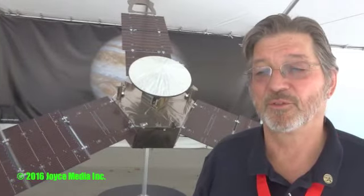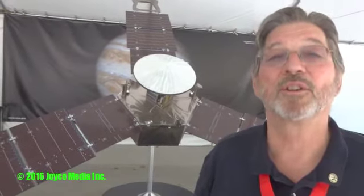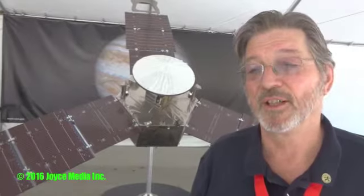You know, it's interesting, when we launched, the rocket that put this up into the heavens had a launch mass of 1.25 million pounds. So by the time we're done, we're putting less than 0.25% of the mass that we raised off the Earth into orbit about Jupiter.